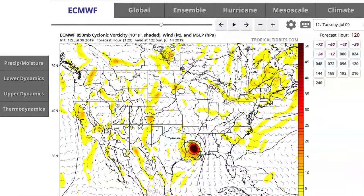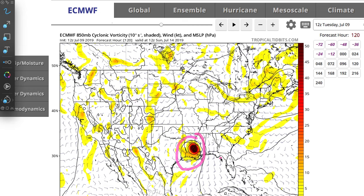If we look at the European model, it's already inland by about that time as the high pressure weakens, but still it's producing quite a bit of rainfall in this general area. So the slower it moves, the more likely we are to see very high rainfall amounts in this general region as we go into the weekend. So that's just something to keep in mind, that regardless of strength, we're going to be dealing with that flooding threat. Also, you can see there will be a tornado threat with this.